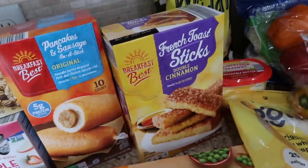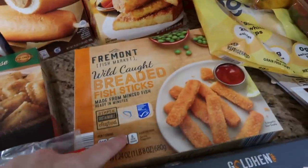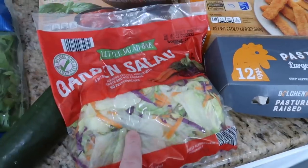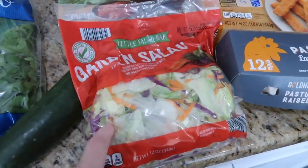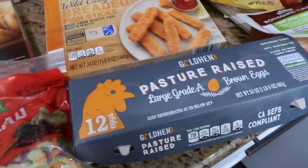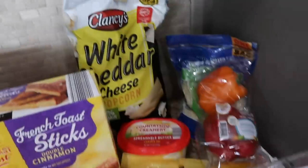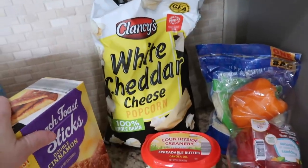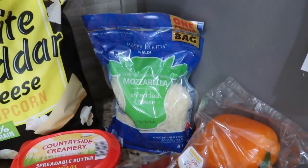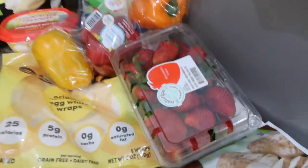French toast sticks. They actually do like French toast sticks. So I got those. Fish sticks. This is kind of something I think is interesting. My girls really do like fish sticks. Salad. The girls do love salad, as do I. So I got salad. Eggs, I go through so many eggs. I eat eggs almost daily. Eggs and avocado are like two of my almost daily staples. Some white cheddar cheese popcorn, butter, peppers, mozzarella cheese for a recipe I'm making, tomatoes for my chicken wraps, strawberries.